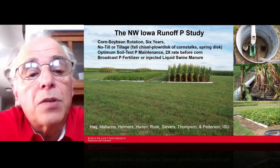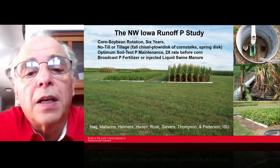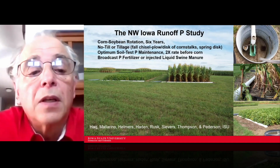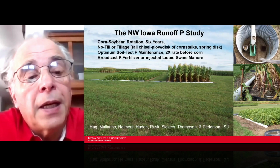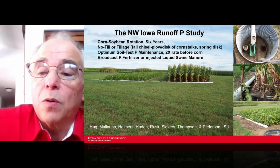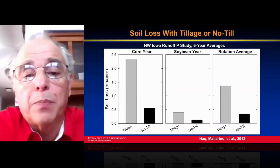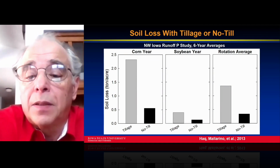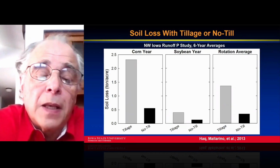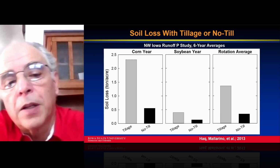And the main objective was to see what happened when we attempt to maintain an optimum soil test level by applying the rate for the corn-soybean rotation once before corn. Okay, that's what we did. And then by applying either broadcast P fertilizer or injected liquid swine manure. And this was a very interesting study. One of the first things that everybody suspected, but it's clear, and we have here data to confirm that, is that the impact of no-till or tillage is very different if we look at the soybean year or at the corn year.